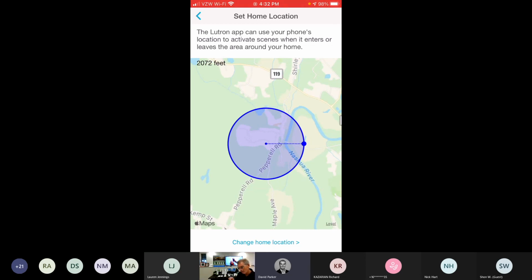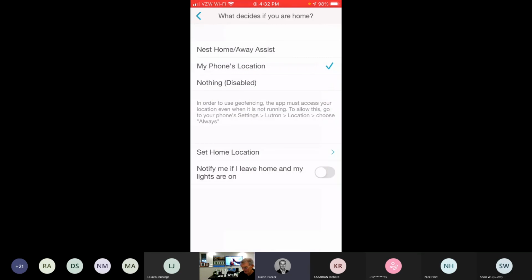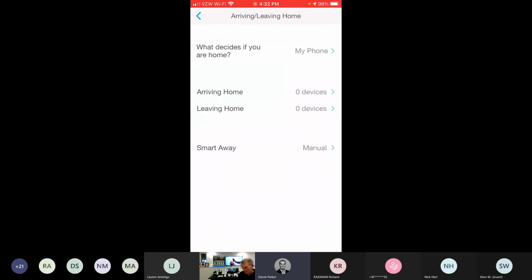The reverse works. If you're leaving, you go through the edge of the bubble, then maybe you get asked, hey, you left some lights on, you want me to shut them off, yes or no? That's more of an energy and a reminder type feature. But that is geofencing and can be very handy and very, very cool.